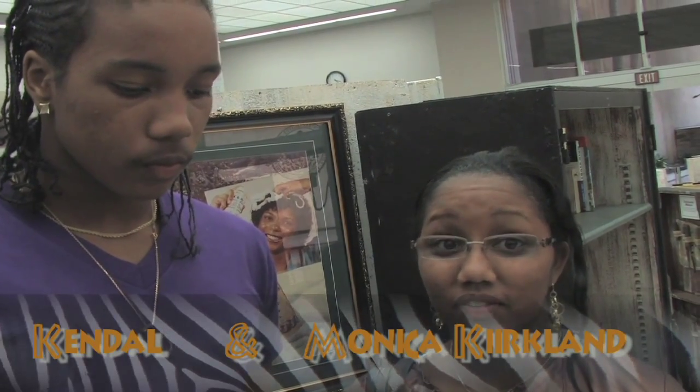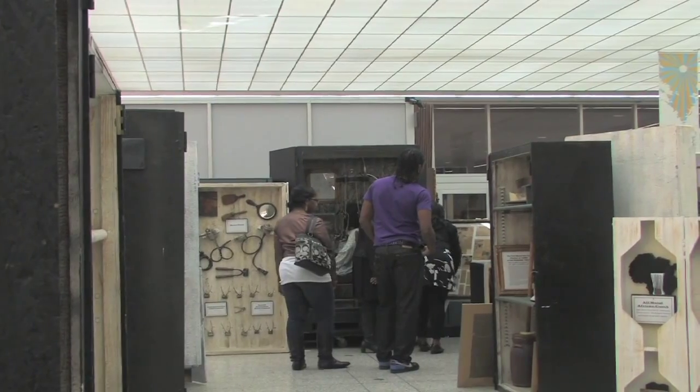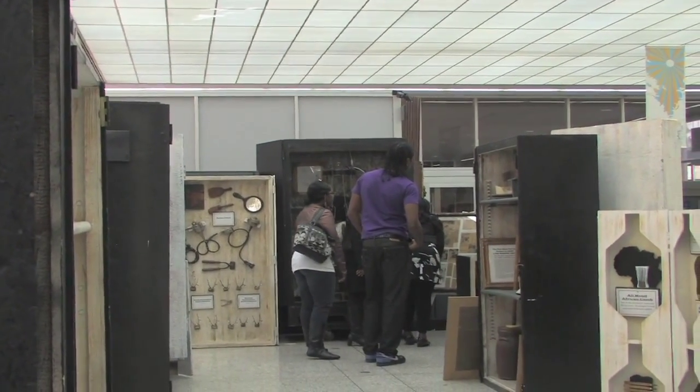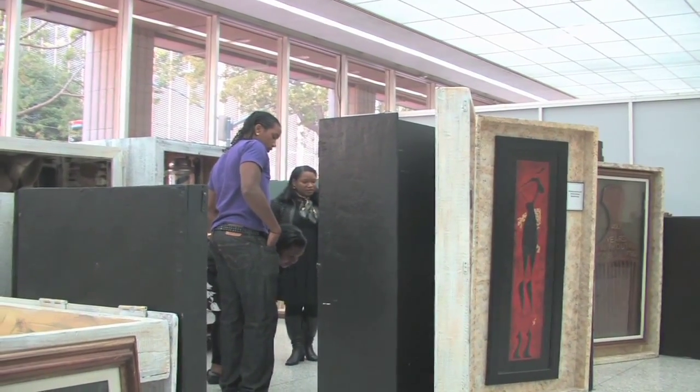I just came down today because we heard from a family friend about how great it was, and we have learned a lot from the picks to even some of the curling iron machines to the flat irons to just the tools they use in the barbershop. Even the clips, how they've changed and transformed over the years are amazing. And just even for them to put this together, it's excellent. It's something that everyone should see.